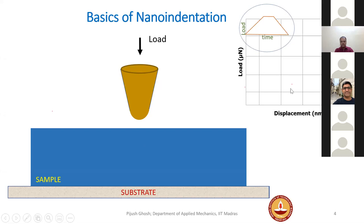Now this plot here is load versus time, and it tells how you are loading. You can keep on loading, stop there, which is like a flat line that you see, and then again you can unload. There are different ways you can do the loading and unloading. I've shown only one for your convenience to understand. So this is the time axis, this is the load axis. You can also vary this in a way you want, but this is an example.